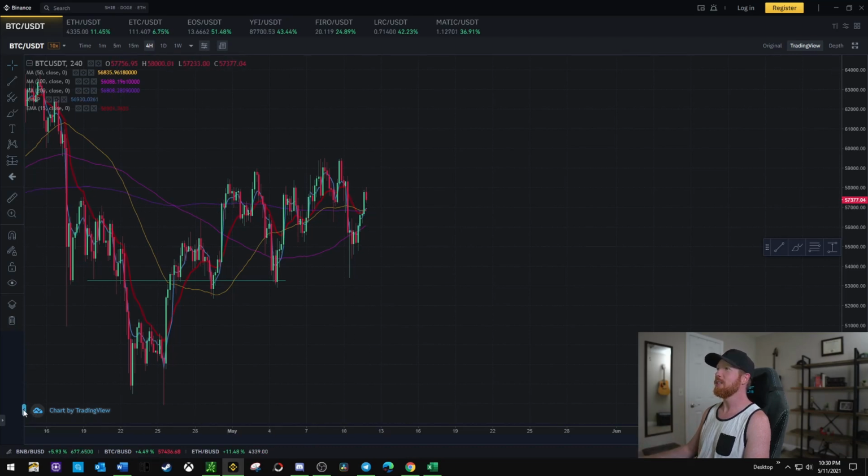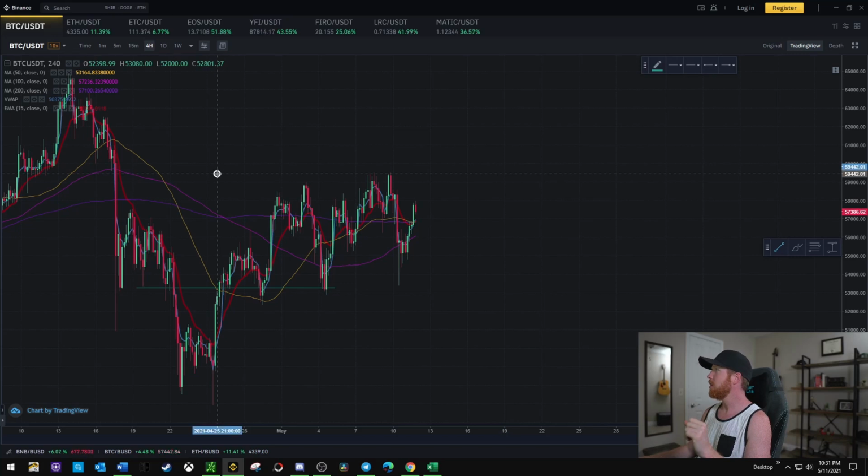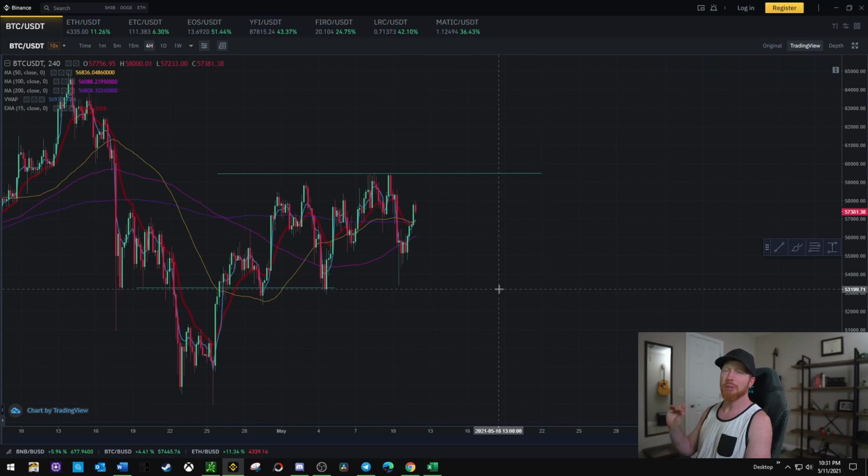Nothing too crazy here to report. Pretty standard, normal stuff from Bitcoin. Just a pretty good increase back up. And the hope is for the price to stay above 57,000 for at least a few more days and then to go up and test, by the way, let me mark this again, there is a resistance line at about 59,400. So that'll be the next major milestone that we need to pay attention to.